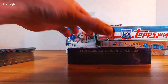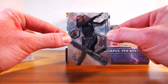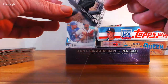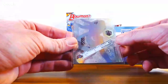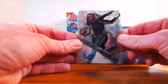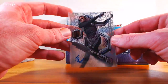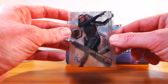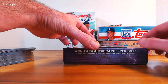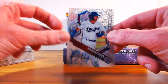All right, our first auto. For the White Sox, Luis Robert. Very nice. Base auto of High Tech. Hit for the White Sox. We have good luck with him out of this set. All right, next up, Hibbert Ruiz, Dodgers.